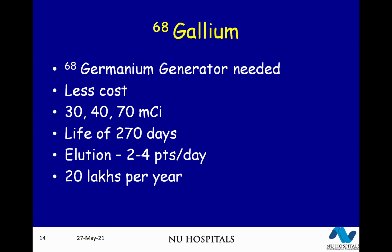Whereas the fluoride, which I described, usually comes from a cyclotron, sir. That needs larger equipment, and you also need to have more cost built in. So that is the advantage of the generators. These will be distributed to the centers where they are doing the scan, so that they can pile up the patients on the same day and finish. So that is the advantage of having the generators.